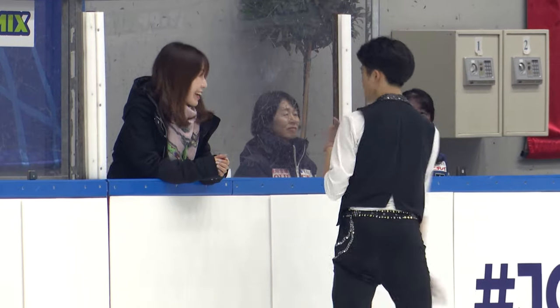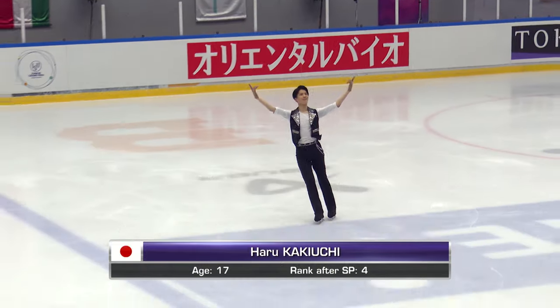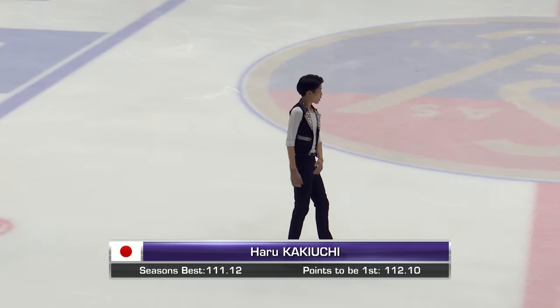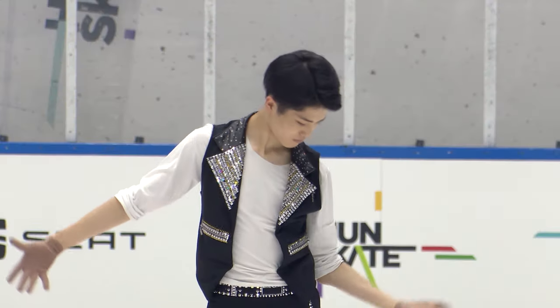Our first competitor represents Japan, 17-year-old Haru Kakiuchi, fourth after the short program. So he's just off the podium at this point. He needs 112.10 to take the lead. 111.12 is his personal best. No skate to wake me up.